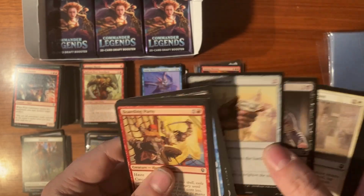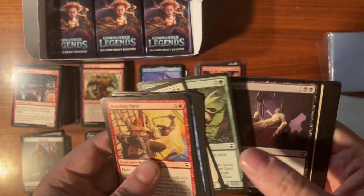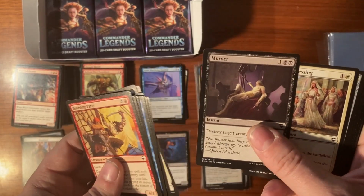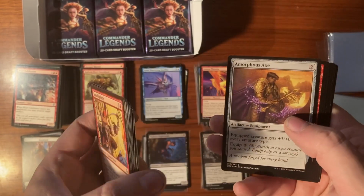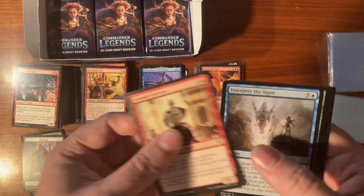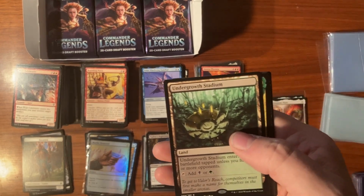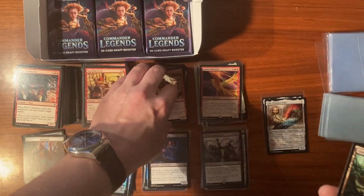There we go. Another. It was a Marble Diamond, not a Moss Diamond. I'm a dummy. Murder, Benevolent Blessing, Amorous Axe. You do get a ton of cards though. I mean, 20 cards per pack is pretty sweet. Interpret the Signs and Undergrowth Stadium. Of course, that's another huge hit. We are just nailing it with the lands.